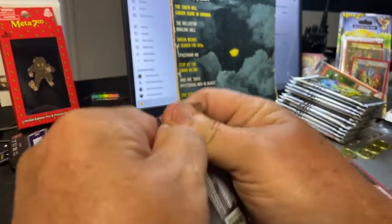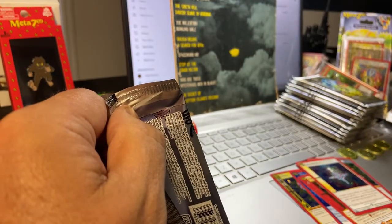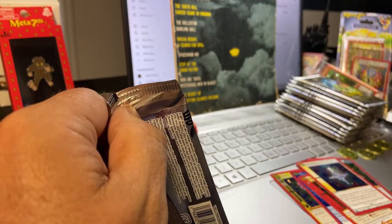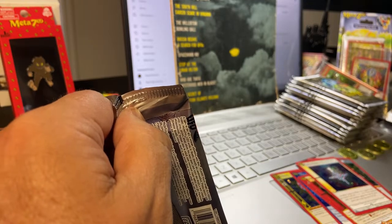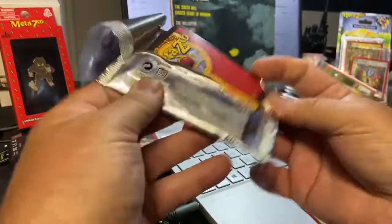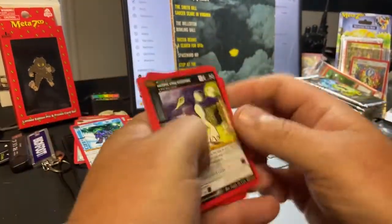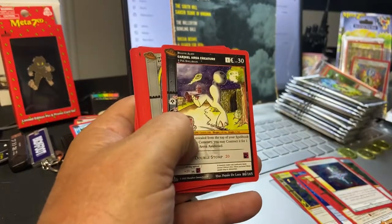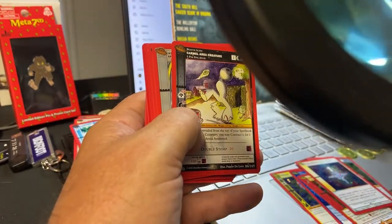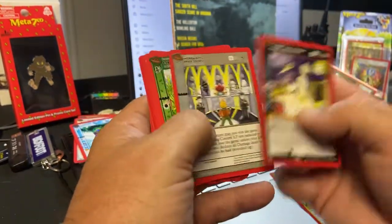I know, someone's going to yell at me for not wrapping these suckers. Throwing stuff on the floor, making a mess. This is pretty cool. I'm still learning the cards as I go.